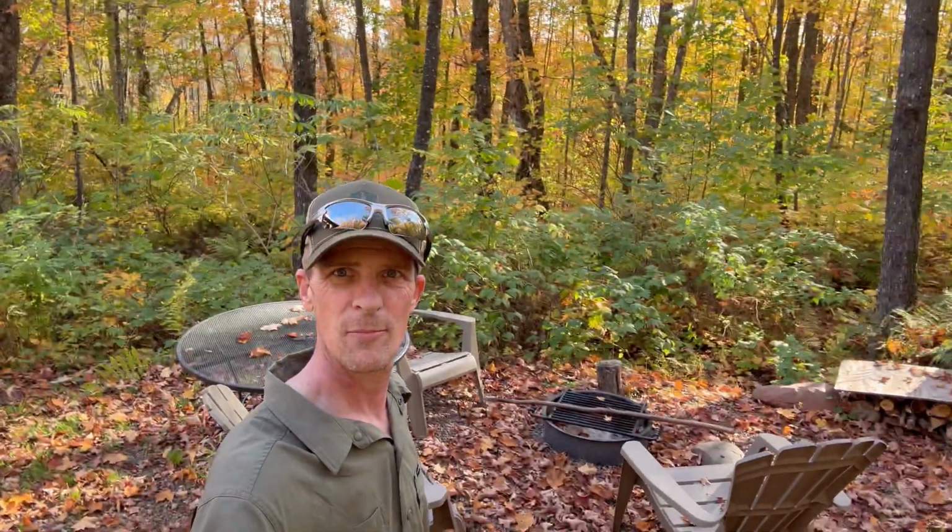As you can see, fall colors are just epic out here. So we are going to get settled in, probably make some food right away. We're pretty hungry from the hike. And then it's gonna be a nice relaxing night, probably around this fire pit.